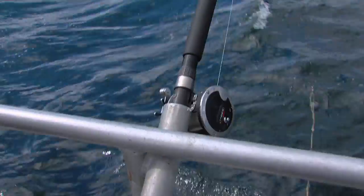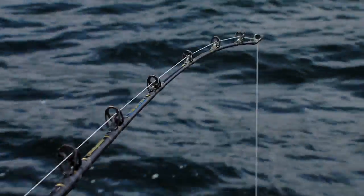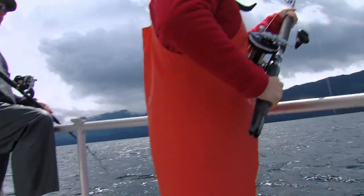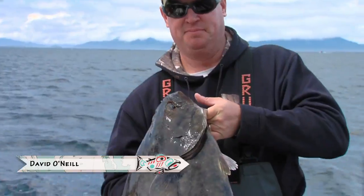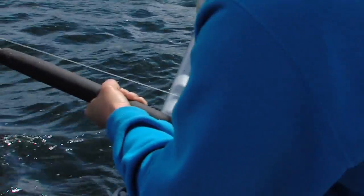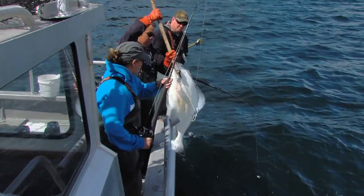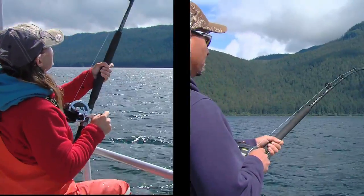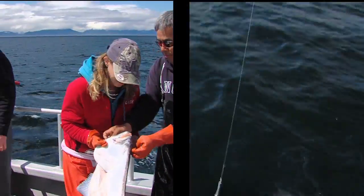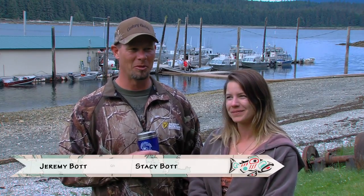Going in. We'll find bottom. Our first halibut here. Biggest halibut of the trip for me. We have a hookup. Almost there. Just the challenge of bringing in a fish like that is amazing. Looks like a good one. She had a fight on her hands. That was a big fish. And that rod was bending and she was hanging on for dear life at some points.